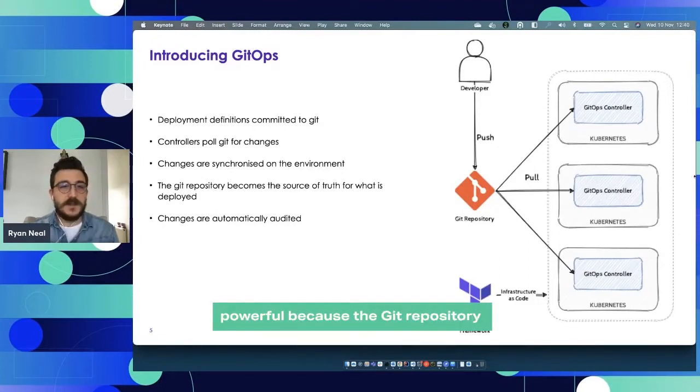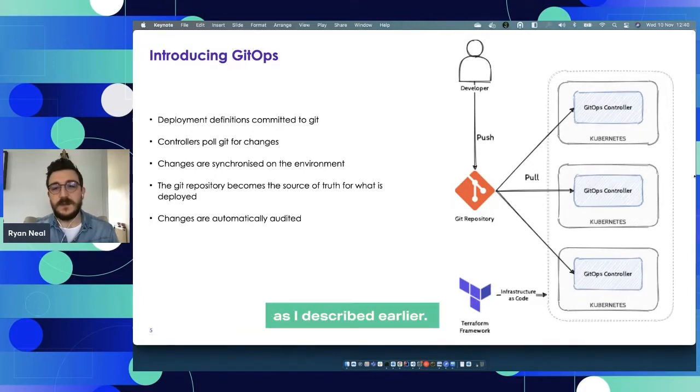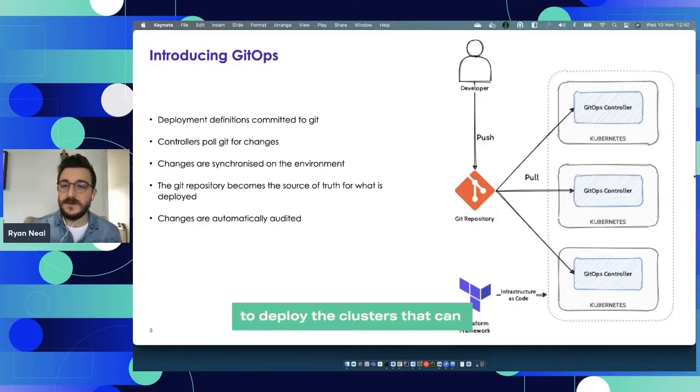This is really great and powerful because the Git repository becomes your single source of truth for what is deployed. You can know what's deployed in your cluster by looking at your Git repository. And then by using Git, this means that our changes are automatically audited. So this was really great, and this overcame some of the challenges around those Helm and customize deployment problems I described earlier. But of course, we still have some reliance on Terraform because we still need to deploy the clusters that can then run the GitOps controllers.